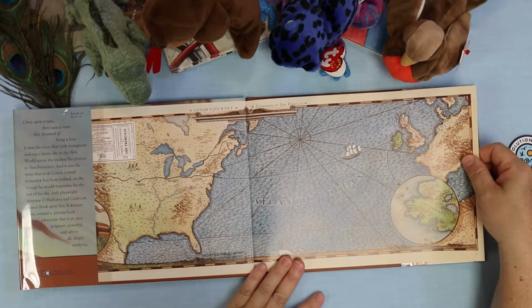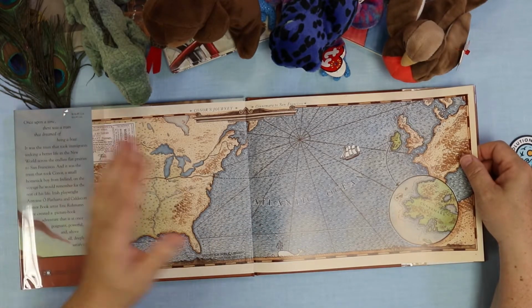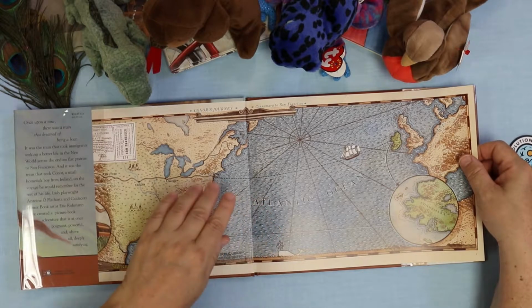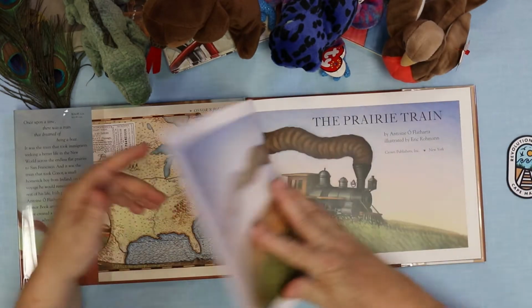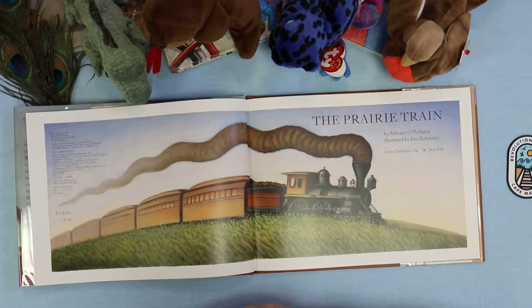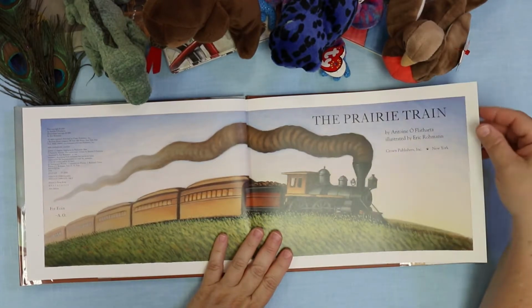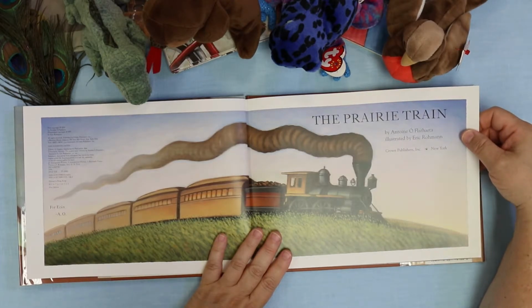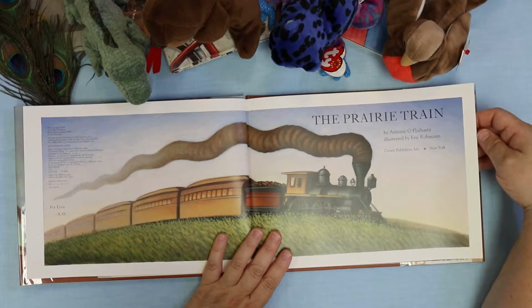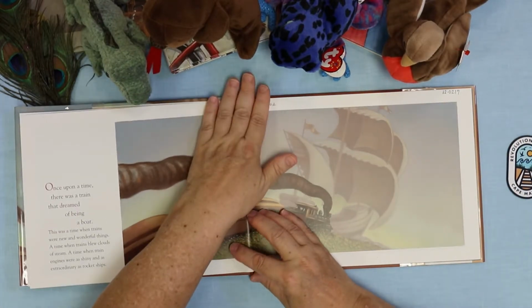So yay. So I figured, since we were going on the theme of rails and bikes, that we would read 2 really cool books today. One of them is this wonderful book, and it's called The Prairie Train by Antoine O. Flatharta. It sounds like an Irish name to me, and it's illustrated by Eric Roman. So look at that. And Antoine O. Flatharta is dedicating this book for Eoin, E-O-I-N. And look how beautiful that illustration is. So here we go.